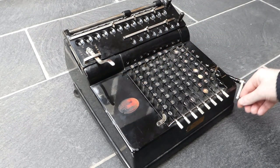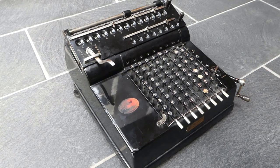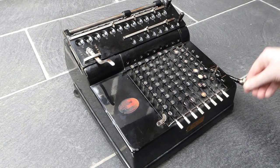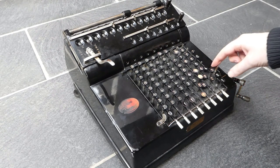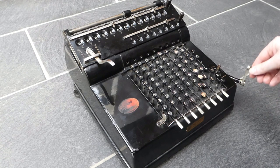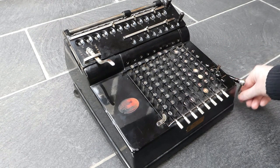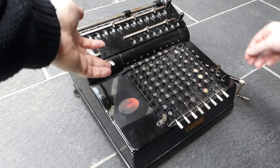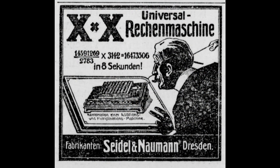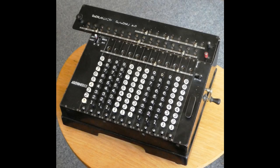The calculator was a little bit ahead of its time when it was made in 1913. It is one of the first calculators to have a keyboard. Up until that time, adding machines had keyboards, but full-function calculators tended to be either pinwheel machines with input pins or arithmometer-type machines which had input sliders. And around the same time, there was the X times X by Seidel and Naumann, and about a year later the Archimedes also had a keyboard. But this was one of the first as well.